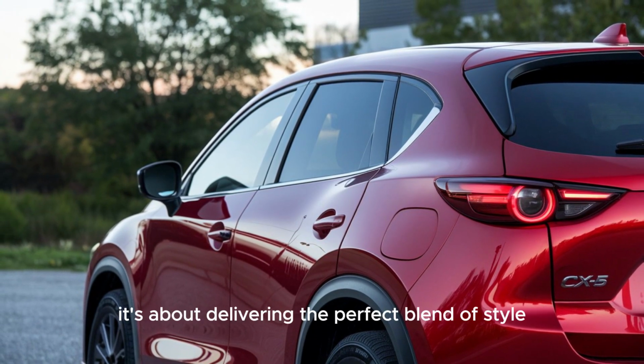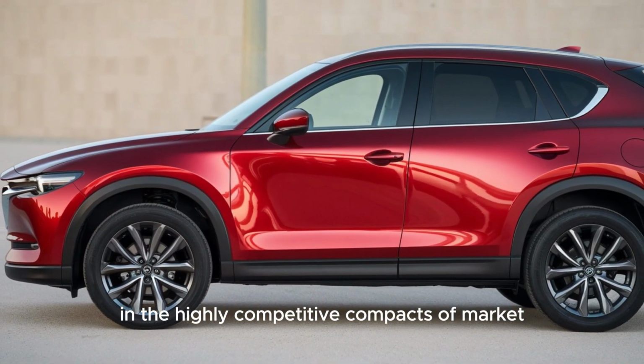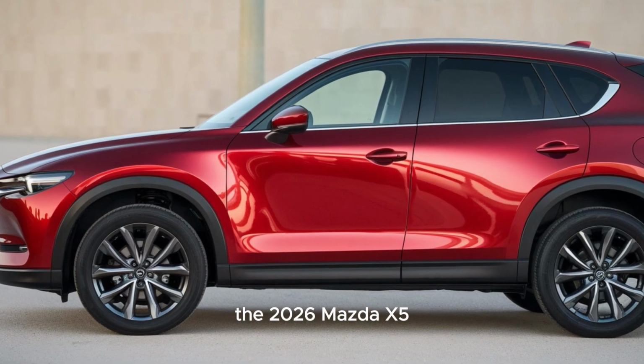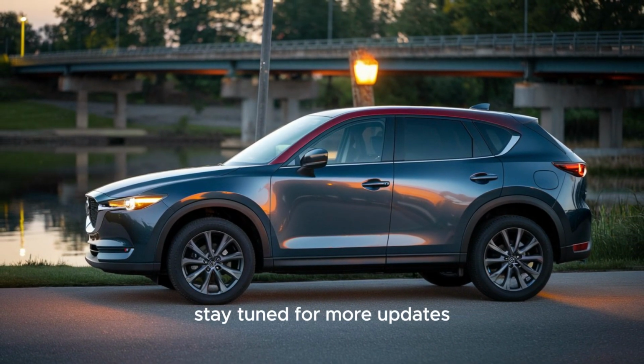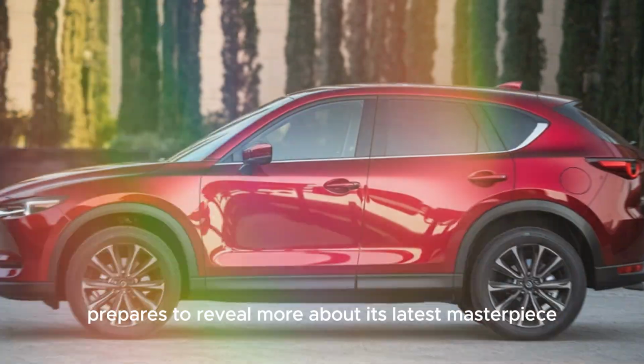It's about delivering the perfect blend of style, performance, and cutting-edge technology in a highly competitive compact submarket. With limited details available, the 2026 Mazda CX-5 is shaping up to be an exciting evolution of this popular SUV. Stay tuned for more updates as Mazda prepares to reveal more about its latest masterpiece.